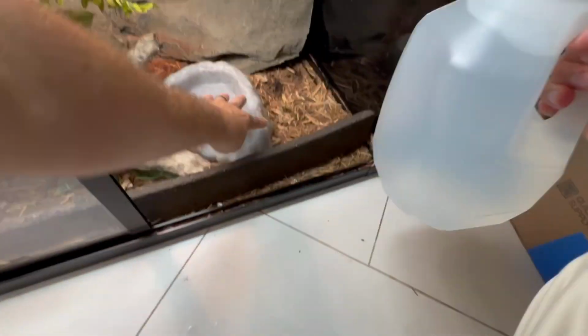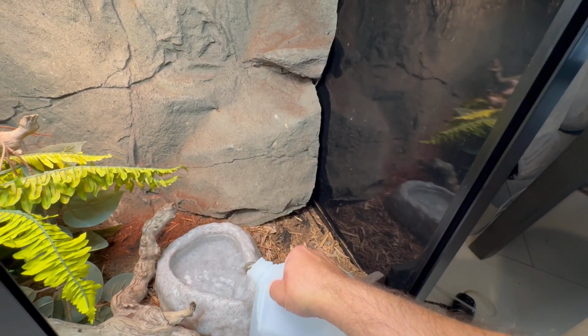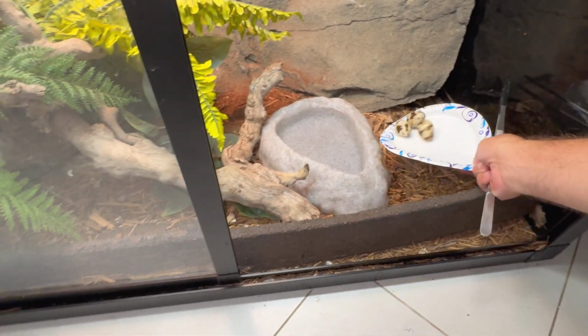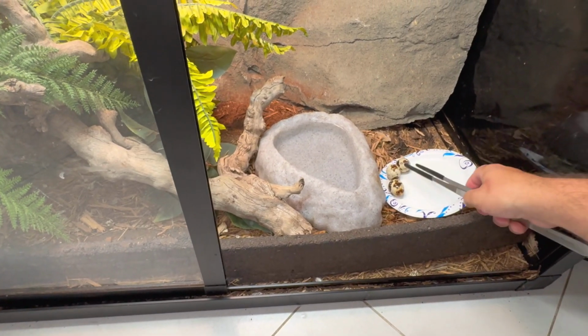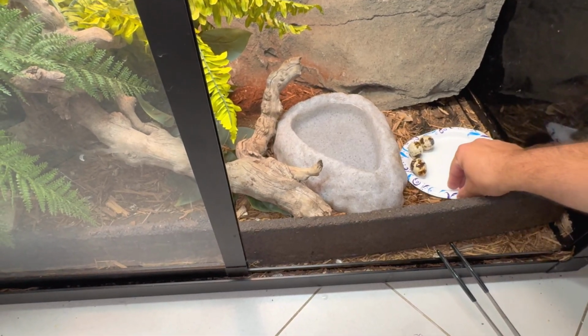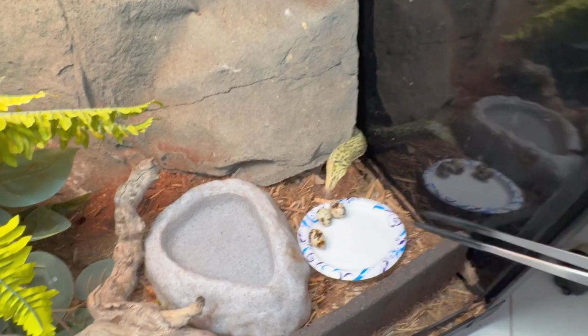He's right here behind this rock wall, and whenever I start changing his water, he starts sniffing around looking for food. On today's menu, I'm going to offer him one of his favorite foods, quail eggs. Whenever he hears me shuffling around with the paper plate, he starts to come out, but has been a little skittish recently. There he is. Come on out, buddy. Come get yourself a nice fresh quail egg.